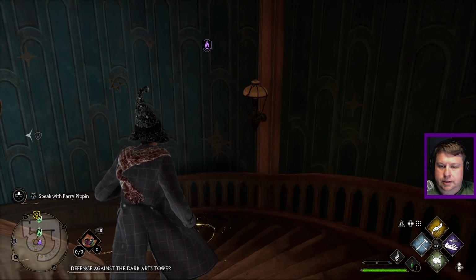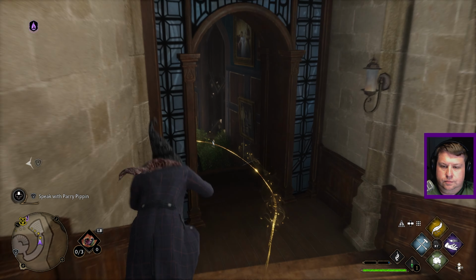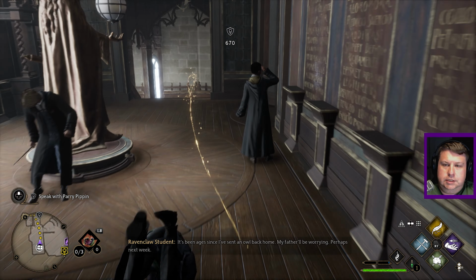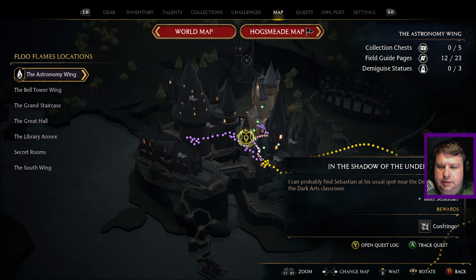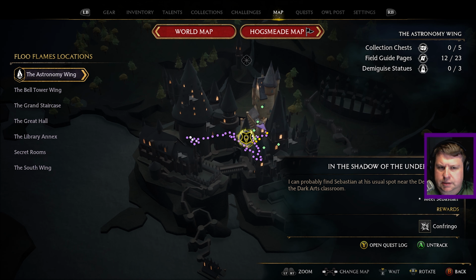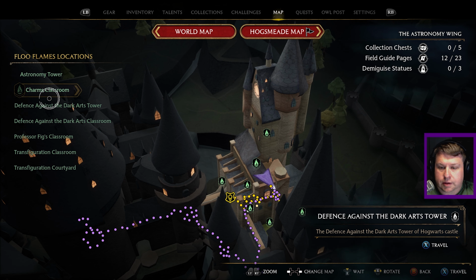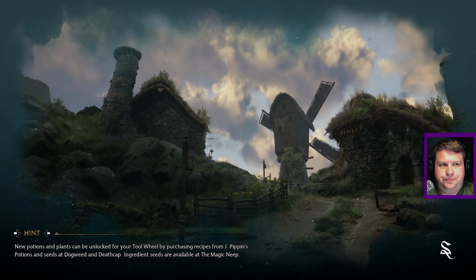Ooh, where are we? So we need to find Sebastian. Not sure where he is. He's in the astronomy wing. That's right. Where's the astronomy? And then he is likely closest to here. Somebody was getting ready to say something when I vanished out of there very quickly. Sebastian, a little help, please.